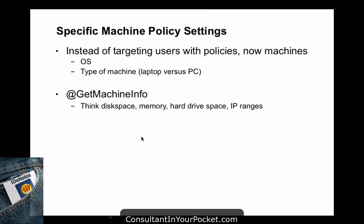Now you can target what machine they're on using the new Get Machine Info. So you're able to say, if they're on this OS or this type of machine, or if they only have this much memory, launch the basic client. Use the standard client. Don't do this. How much hard drive space do they have before I give you a managed replica? Oh, all my call center employees in this IP range, I want them to have this specific policy setting when they're there, using Get Machine Info.